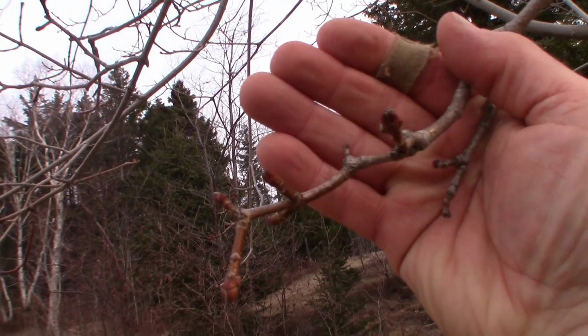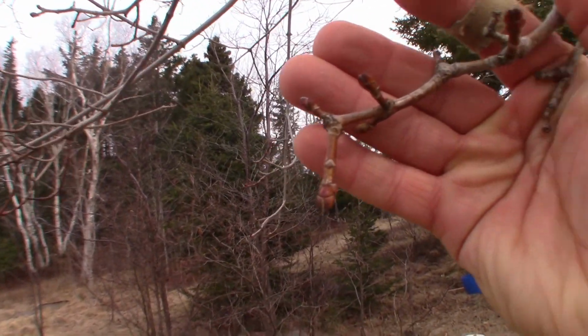The maple tree is, of course, coming back to life though. The buds are swelling up.